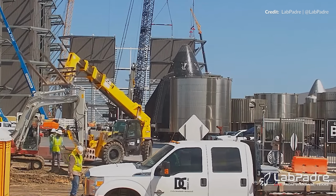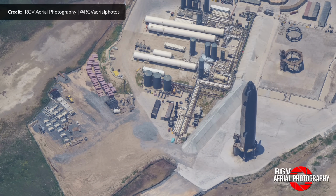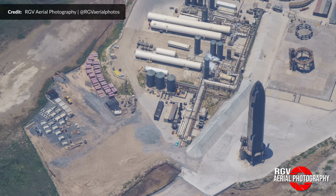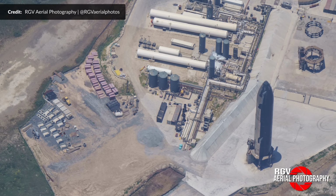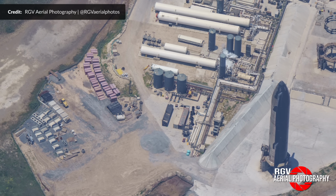To support any future upgrades, they are using these red E ducts, some of which have been stored at the launch site at the suborbital side of the tank farm for months now. I think it's great to see what those are being used for at last.